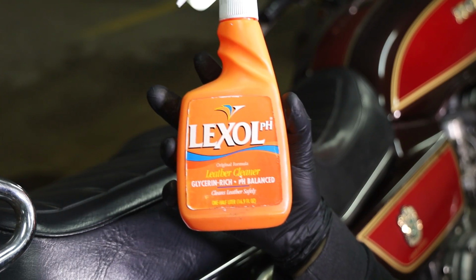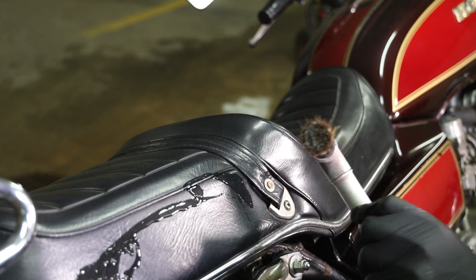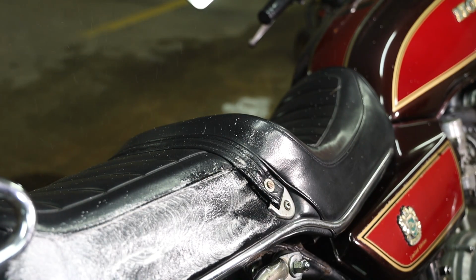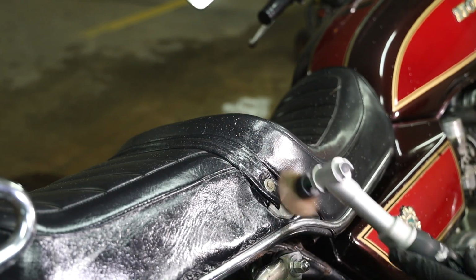To take care of the leather, we used a horsehair brush attachment on the nano buffer with Lexol cleaner, as we didn't want to use anything too aggressive, but the leather was pretty dry, so doing this helps get that cleaner into the pores, so when we condition it, it really soaks up a lot of that conditioner and becomes soft and protected again.